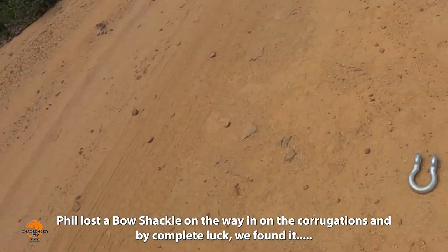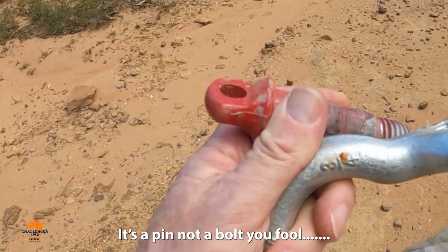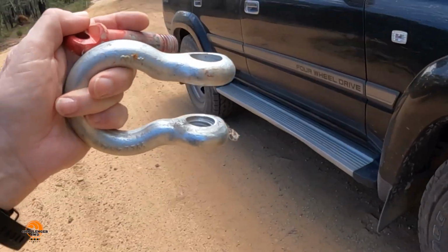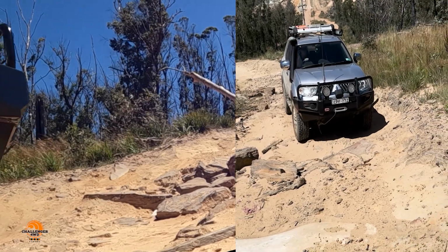That's what Phil lost. And even the bolt. He's going to be very happy. I bet you never thought you'd see that again. They're both together. Yeah. Talk about luck. Pretty lucky finding Phil's bow shackle.